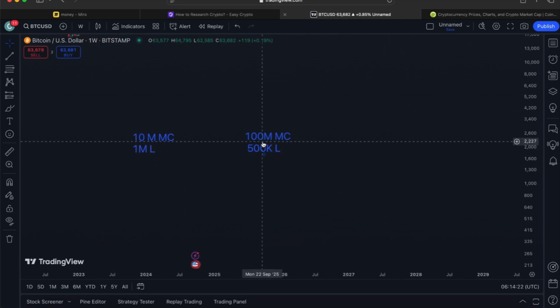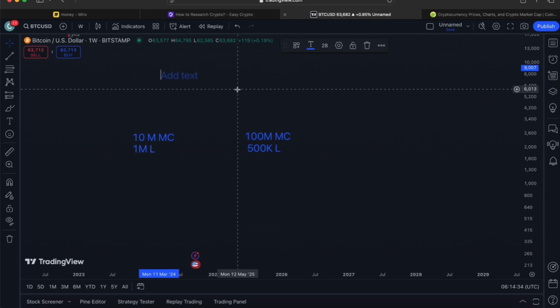Market cap is the last sale price multiplied by the total supply. So market cap is a vanity metric, because I can create a token today, let's say I create a token and it has 1 billion circulating supply, right?